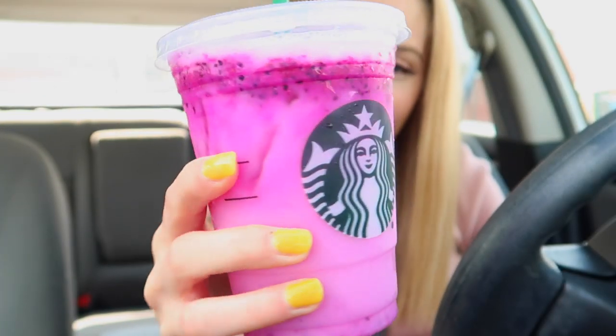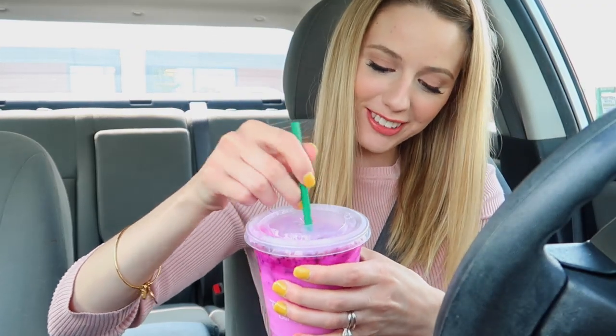Look at that. It is really cool. All right, moment of truth. Oh wow. It's very mango-y. I thought it was gonna taste different. Yeah, it tastes like a mango smoothie.